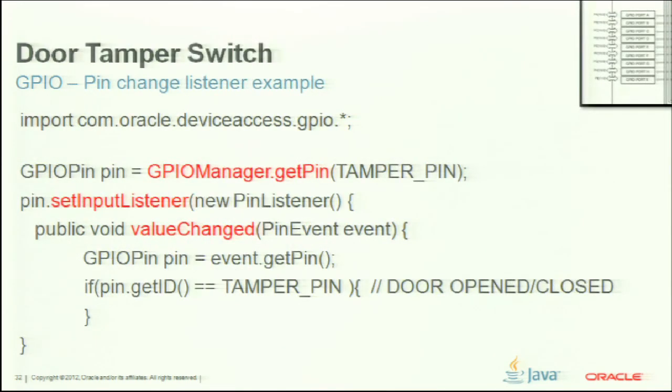So the sample code in our case, we have a switch. We want to get notified when the switch is changed. So we give you an API. You ask, give me a handle to the pin, to the tamper pin. You get a handle. You set up a listener in a few lines of code. You get notified and you can add your logic here.